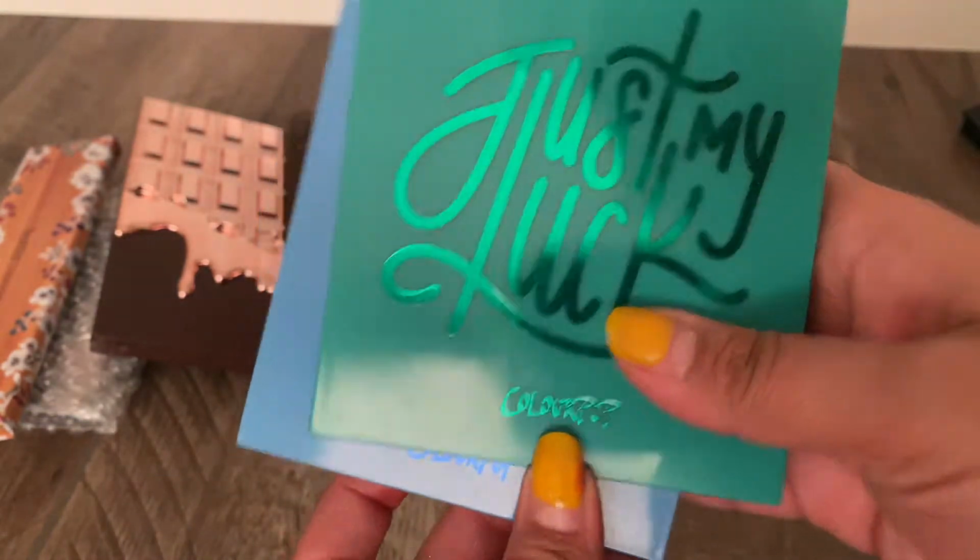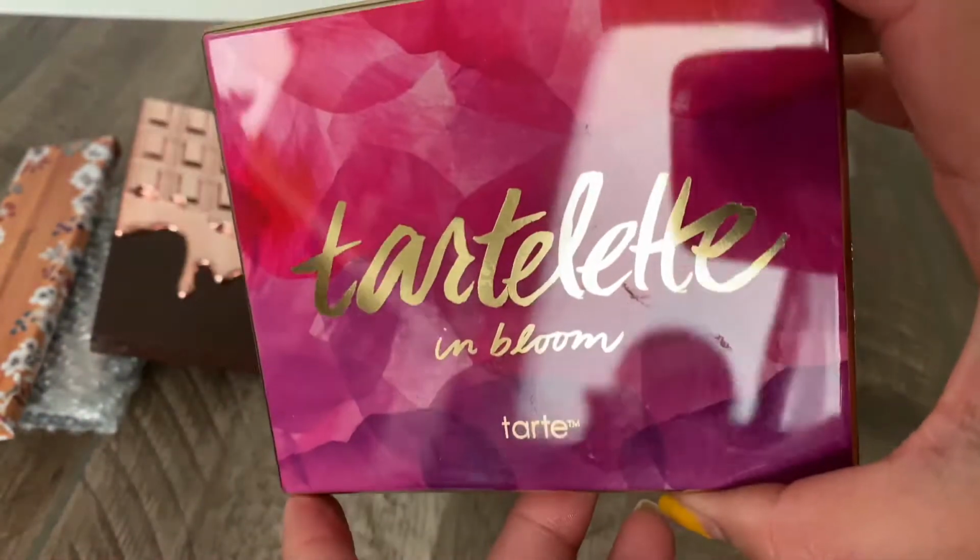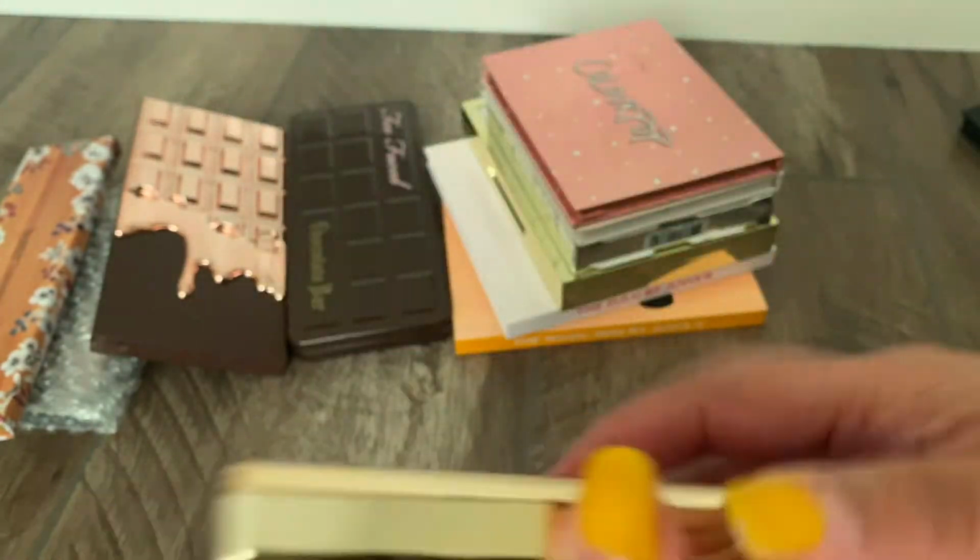I am going to keep these. Next palette, moving on: Tartlet in Bloom palette.